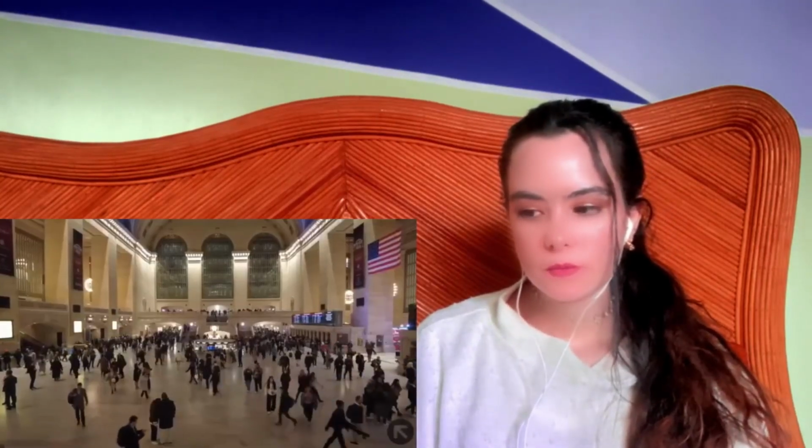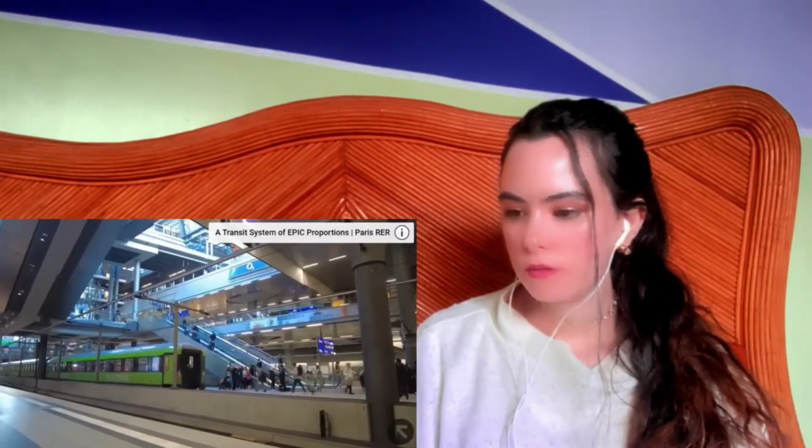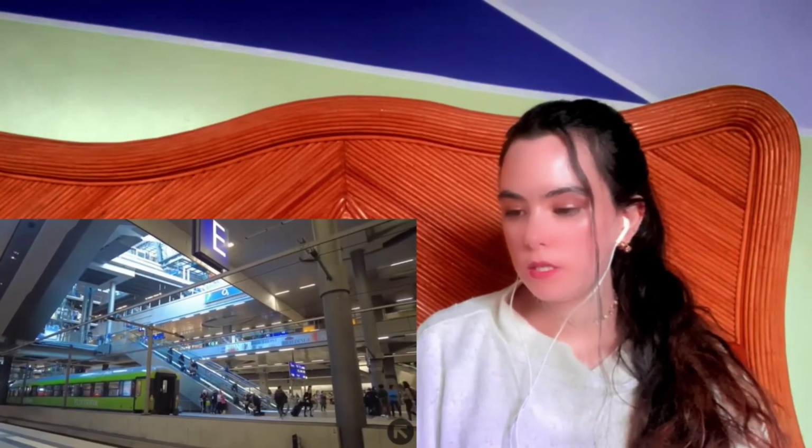even has offices. And while there are so many great stations out there, from Grand Central to Shinjuku, Châtelet-Les Halles, and Antwerp Central, it's my view that nothing balances form and function as well as Berlin Hauptbahnhof, which manages to be awe-inspiring and human all at once.